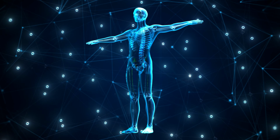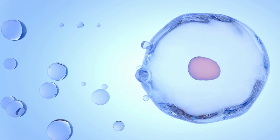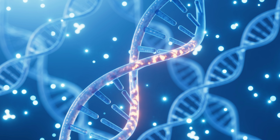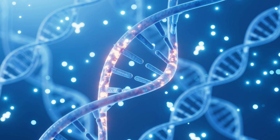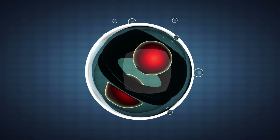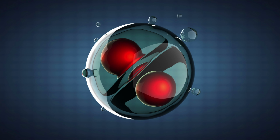And to understand how the human body heals itself, we need to go down to the smallest component, which is the cell. Right down in the middle of each cell is the DNA. The DNA is the genetic code. It's inside the nucleus. We are constantly being remade, and we're being remade according to the DNA.